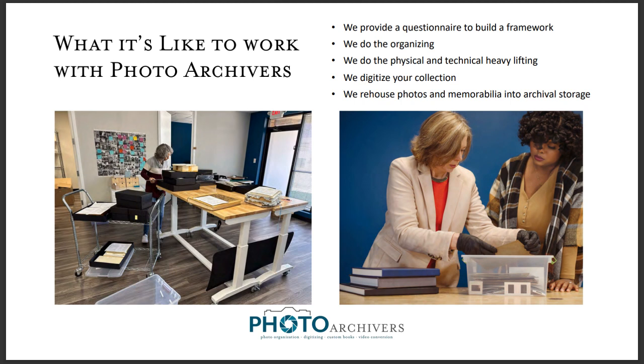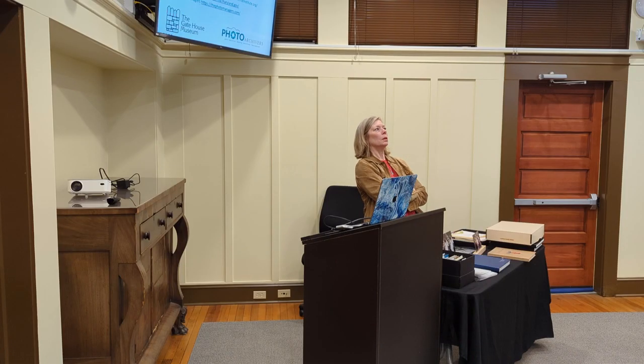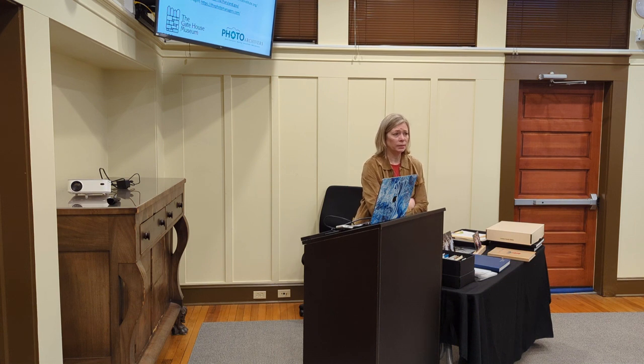Here, there's some resources there. It really just depends on the project. Scanning is per piece. Organizing is by the hour.